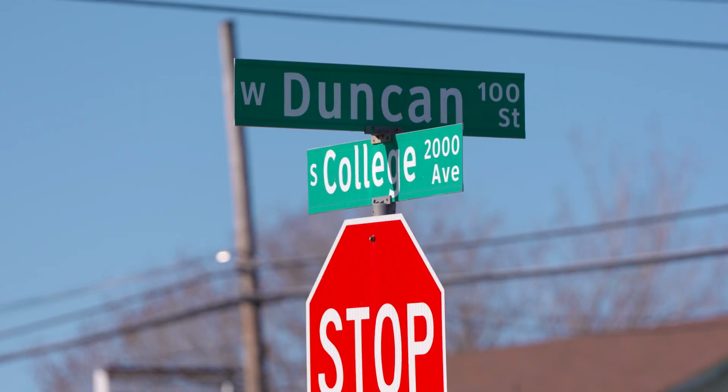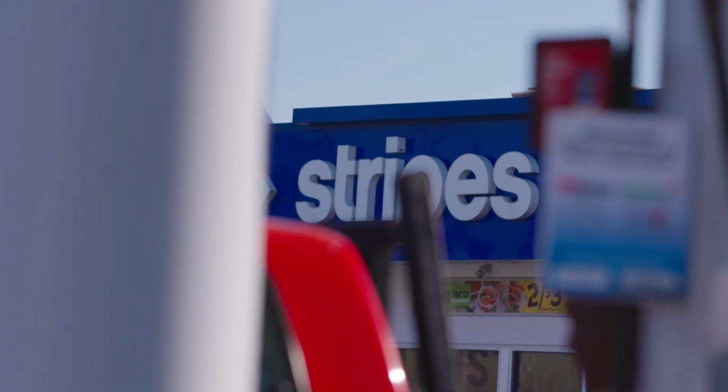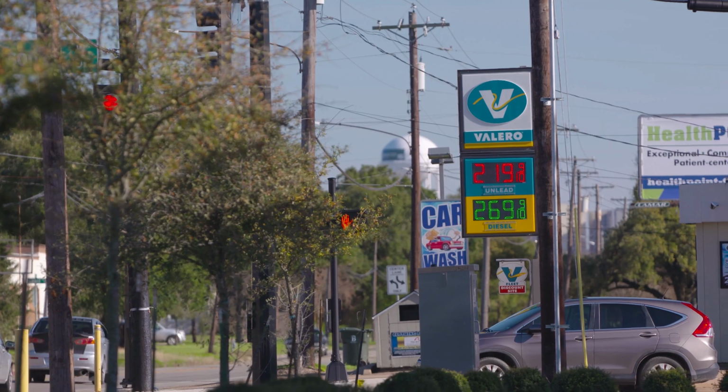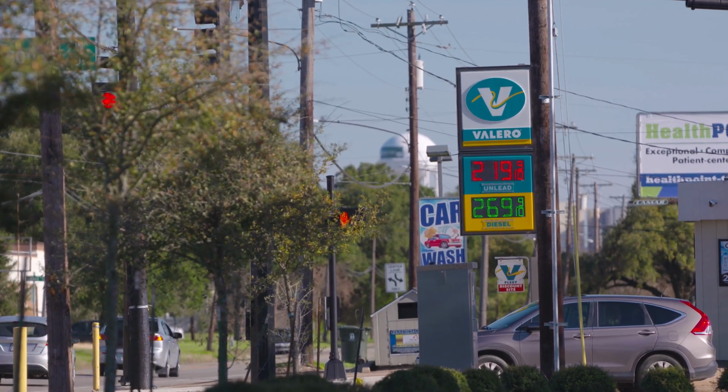But I do want to mention that the Brazos Central Appraisal District is the entity that's responsible for appraisal of your property values. And so they are the ones that have a little bit more control over this.